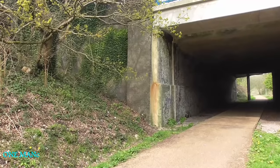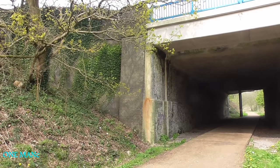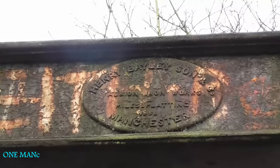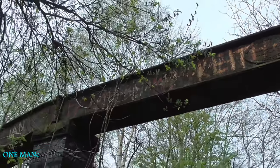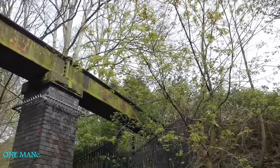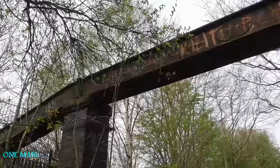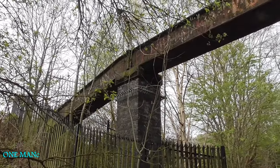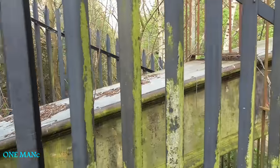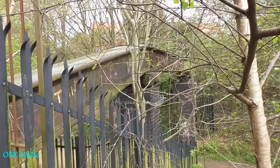Let's have a look at it from the other side, eh, mate? There she is. Onwards and upwards. There's a nice plaque. Piece of Manchester history, eh? What it is, it's like a square structure that goes straight across, rather than a round structure. Interesting. Well, it's well protected, I'm afraid. Here's that same bridge from the top. I was hoping it'd be a footbridge, but I expect there were pipes underneath that. Very hard to tell. Still, nice to see a bit of structure surviving.